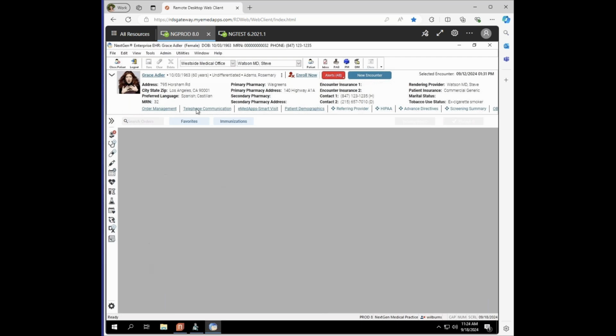So when we look at the screen, you've got your word bar and your icon bar across the top here, and that's the top menu and the button bar. That's the terminology that NextGen's using today to describe those two areas of the application. This section here in the middle with all of your patient information used to be the patient information bar or the PIB. Now NextGen's calling this the patient information card, the PIC. So patient information card is the new terminology for this area of the system.